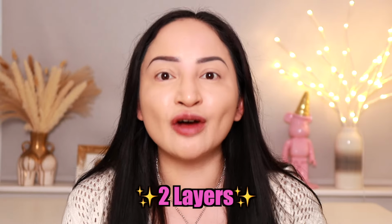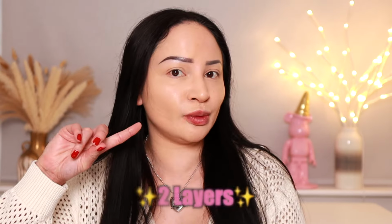So this is 2 layers of both of the foundations, the Estee Lauder Double Wear and the Too Faced Born This Way matte foundation. With the Too Faced foundation, it's definitely a bit more drying. I could feel it drying down onto my skin and becoming that matte finish. However, comparing the foundations side by side, the Estee Lauder Double Wear foundation looks slightly fuller coverage compared to the Too Faced foundation. But either way, they are both full coverage.